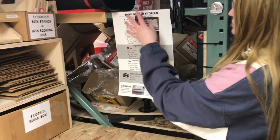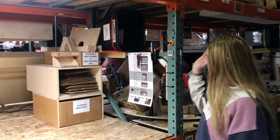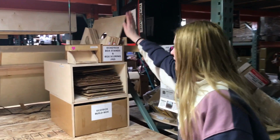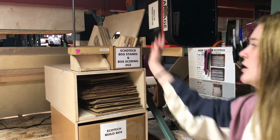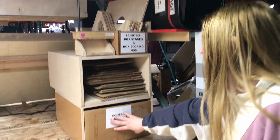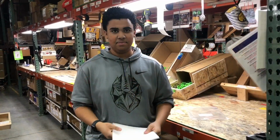So I basically just labeled everything for my station because I was always losing my magnets and people were taking them. Same with my pens. And then I finally now have 2 awesome box scoring jigs that work amazing, and a label holder, our POP, and this one as well. So it's all standardized and it's a really good improvement.